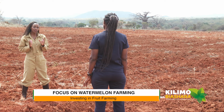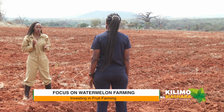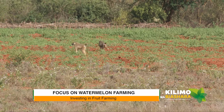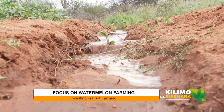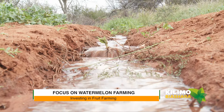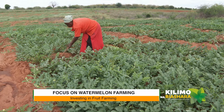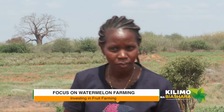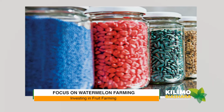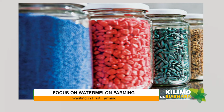Mwende, if a farmer is interested in venturing into watermelon farming, what are the requirements in order to start this business? You need to have land. You either lease or you have your own land. You have to make sure water is available for you not to get a shock of your life. You have to be able to pay your casuals, able to buy chemicals, there's the seed. Even the seeds are not that cheap. 1 kg of watermelon seed, which is from Syngenta Fahari F1, goes for 26,000. That's 1 kg. It's a lot. So you have to be prepared psychologically.